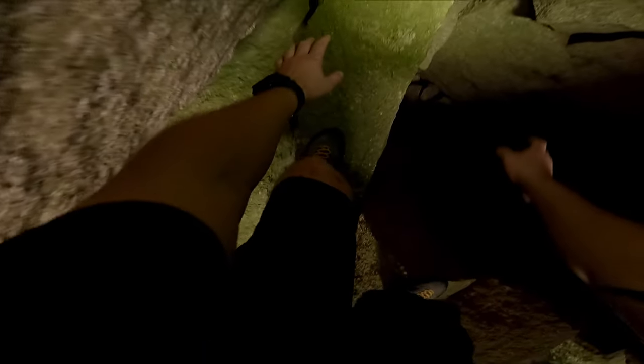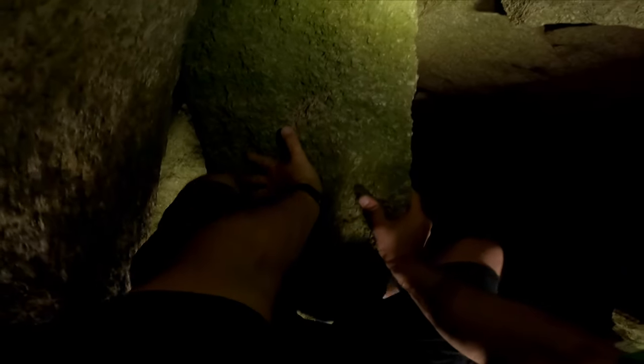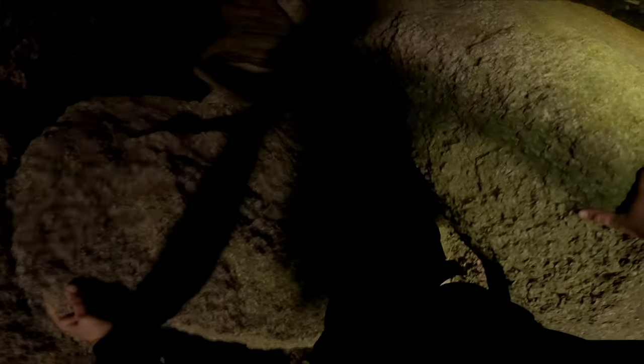I reckon just grab that side ledge and kind of wipe your feet across. I sat on that ledge and walked across here. I didn't do that way. Yeah. Oh, heck. Oh, that was not good.